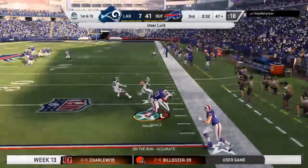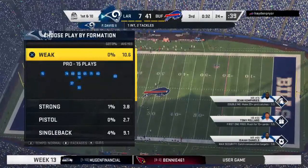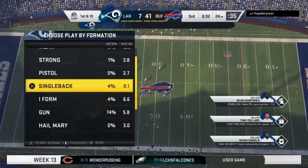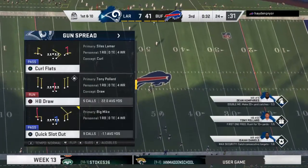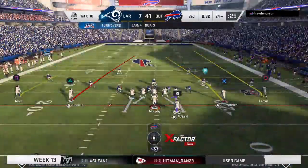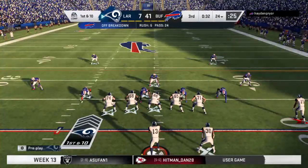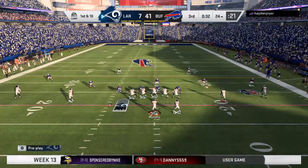Into heavy traffic, and it's intercepted. Picked off at the 23. And they have the football and will take over at the 24-yard line. Set to begin their next drive, the Rams offense at the line. I guess they have to feel a little gratified to at least get on the board last time, but still work to do. No doubt about it.